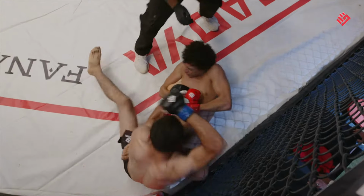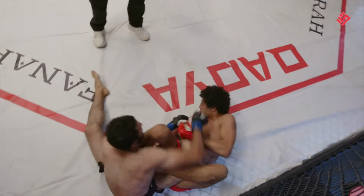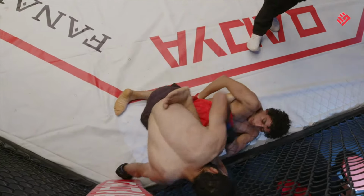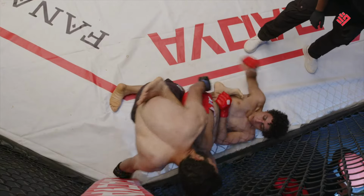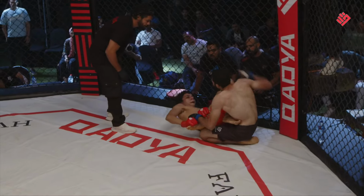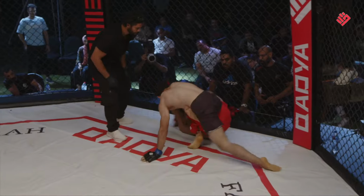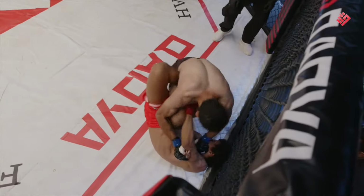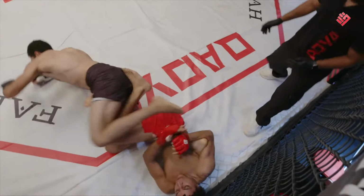And now he's got the heel hook, guys. This is deep. This is deep, guys. Tarek is going for the ground and pound. That ground and pound is very effective from Tarek because I don't think he can escape this submission any other way. Coach Haider is on his feet, very pumped and giving advice to his fighter. But it doesn't look good for Jiu-Jitsu Kid right now.